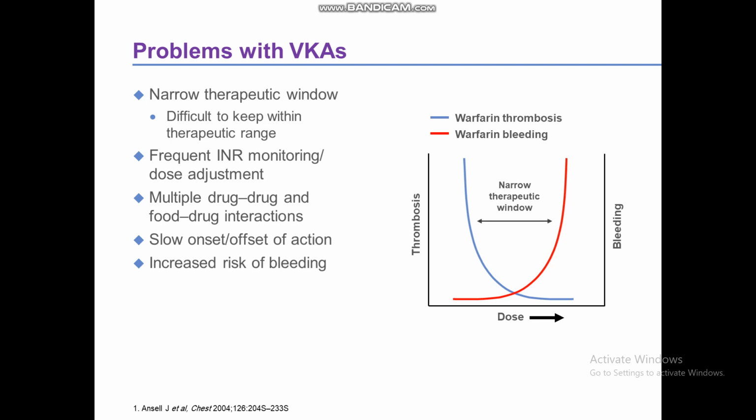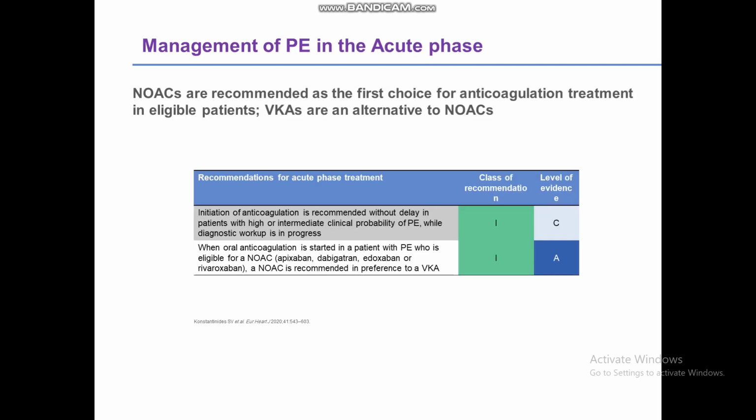As we said, there are a lot of problems with vitamin K antagonists: a narrow therapeutic window, difficulty keeping within the therapeutic range, frequent INR monitoring and dose adjustment, multiple drug-drug and food-drug interactions, slow onset and offset of action, and increased risk of bleeding. The recent guidelines for the management of acute pulmonary embolism recommend NOACs over the traditional vitamin K antagonists as the first choice for anticoagulation in eligible patients, and this recommendation takes a class 1A indication.